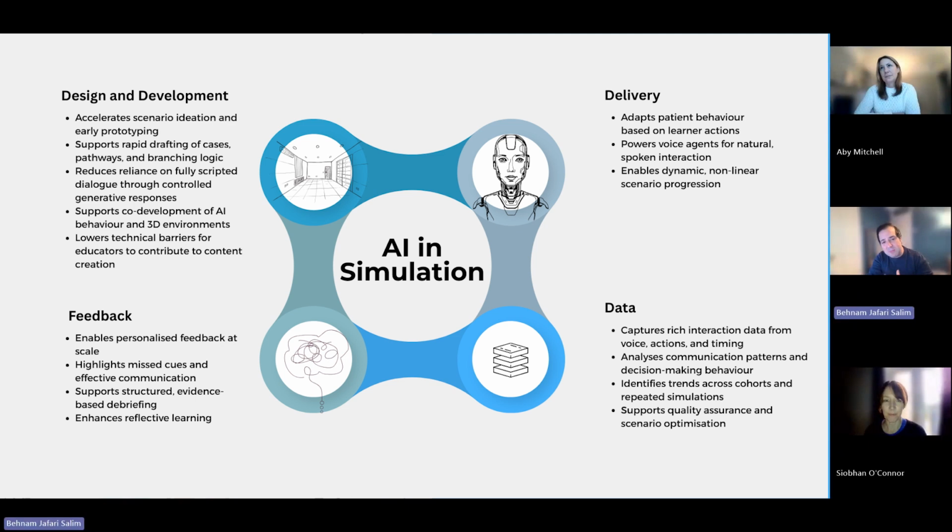However, from a design perspective and technical perspective, we realise that AI isn't just used at the point of learner interaction, but also when we talk about design, delivery, data, and feedback. It's involved in all aspects of it.